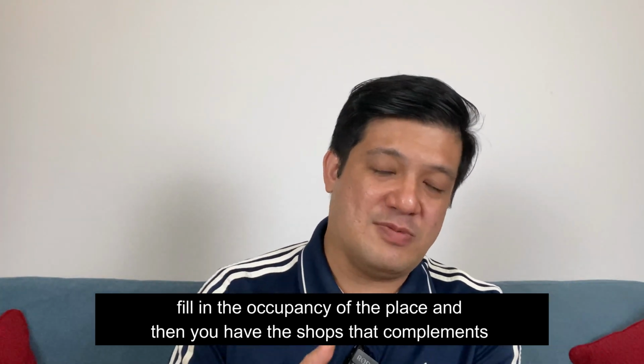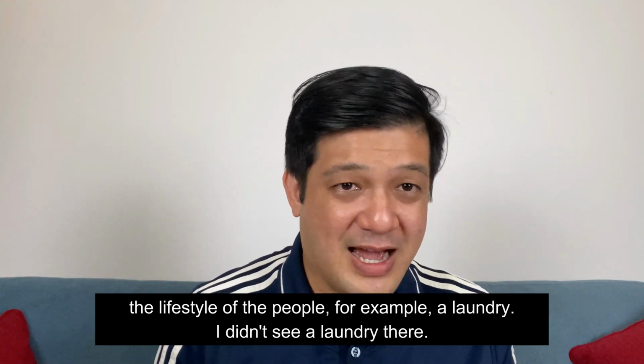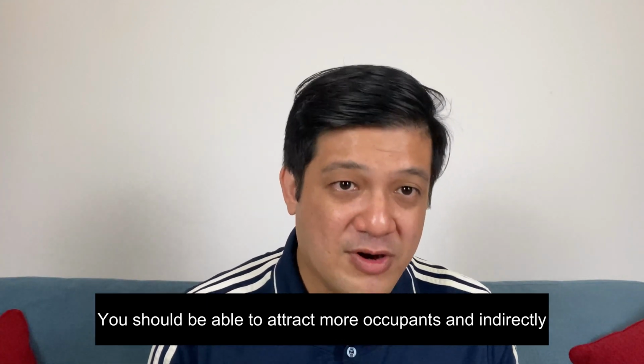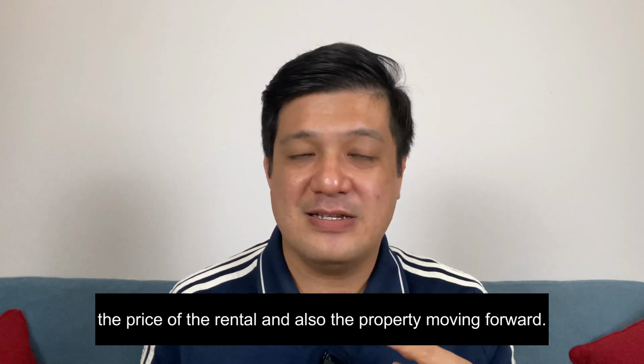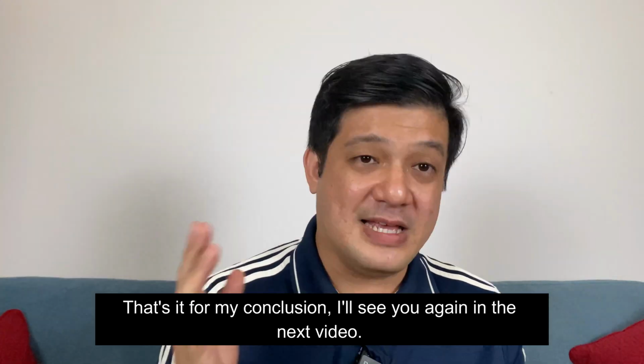and then you have the shops that complement the lifestyle of the people. For example, a laundry. I didn't see a laundry there. You should be able to attract more occupants and indirectly will affect the price of the rental and also the property moving forward. That's it for my conclusion.